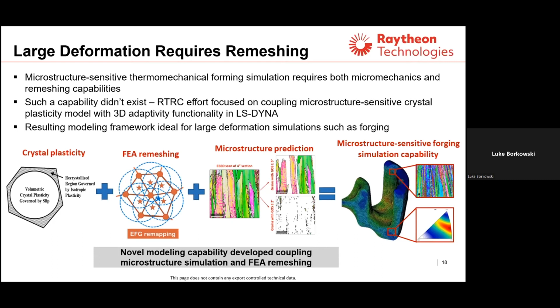So at this phase in the project, we worked with the developers at LS-DYNA to utilize their 3D adaptivity functionality. And we combined our developed, calibrated, and validated crystal plasticity model with their FEA remeshing and remapping, and also considered the microstructural features and their evolution throughout the deformation process. And putting this all together, we could predict the as-produced microstructure, the location-specific as-produced microstructure of large forgings or other thermomechanical process parts.